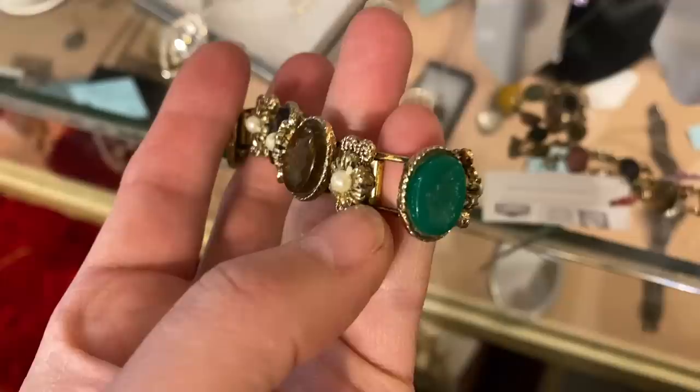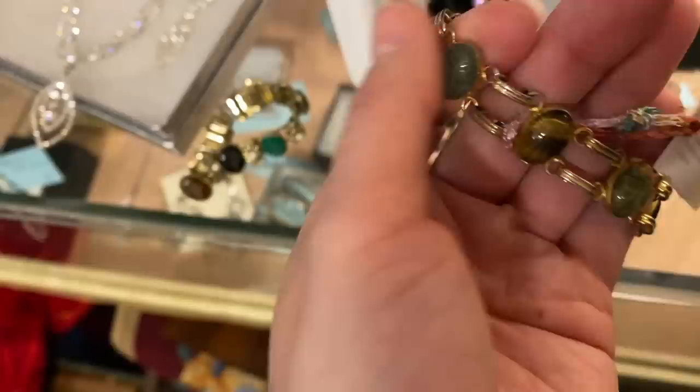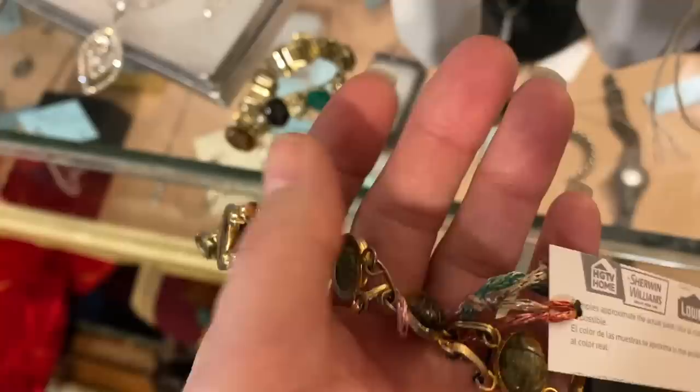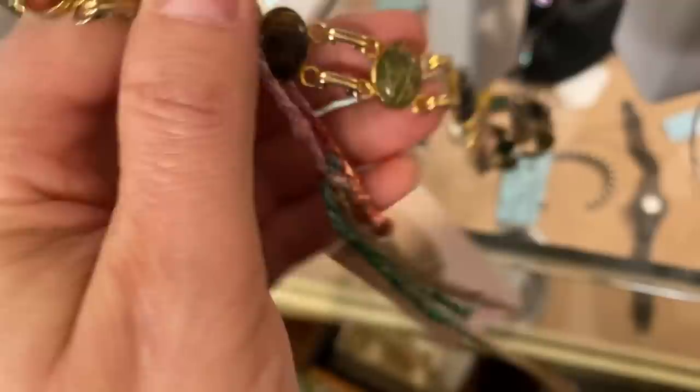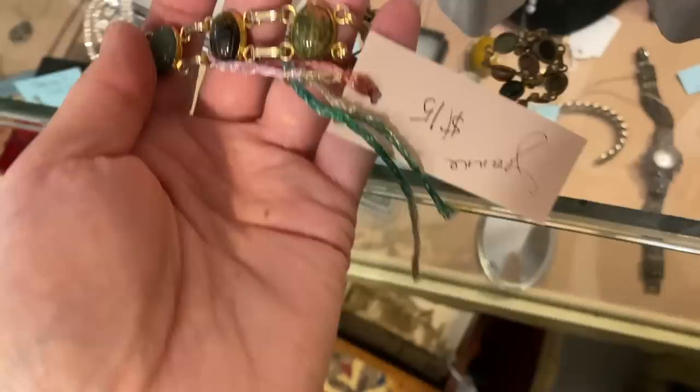Then this one I thought was more uncommon. I like that it had the carvings on the back and it looked like gold fill that was wearing. But then I saw the lobster claw clasp and I just feel like it is too common and not old enough. So that is a pass, even though it's $15.